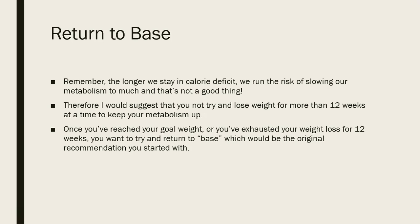The last couple things we're going to talk about here is our return to base. When I say base, your base would be that initial recommendation you got, or at least a recommendation in which when you're eating that amount of food, you're not gaining, you're not losing, you're staying the same, right? That's what we call base. At some point, even if you're trying to lose weight, you really want to think about heading back to your base, increasing your calories and eating a bit more food in order to not slow your metabolism down, right?